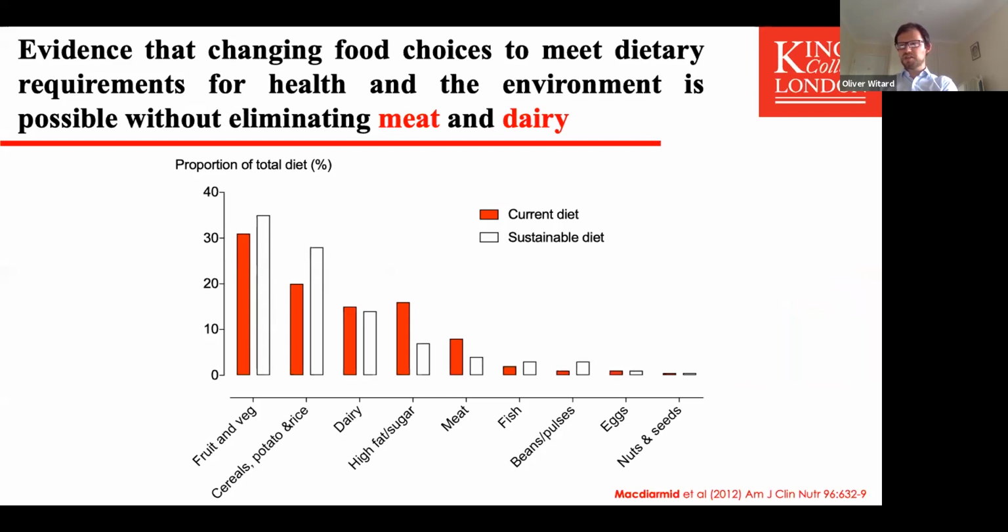And as one example, this study utilised a technique called linear programming to model the level of dietary changes, which are shown here. So to orientate you, the red bars are the current diet in this group of UK individuals, and the white is what was modelled to be a sustainable diet. And the key point here is that the changes in terms of the sustainable diet are based on attracting a diet that would match the requirements for health based on NDNS recommendations, but would also meet the target reductions in greenhouse gas emissions via dietary means, from government-based dietary means.